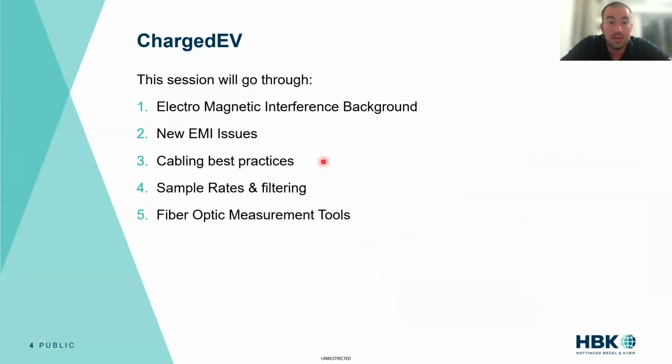So let's get into the interesting stuff. Quick agenda. We're going to go over EMI background, electromagnetic interference background. For those of you well versed in this, please be kind. It's not my area of expertise, but the measurement of it, I'm pretty savvy with. So please bear with me if this is a refresher, or share with your colleagues who might not know this as well. We have new EMI issues that are evolving with these high battery voltages, these wide band gap semiconductors, silicon carbide, gallium nitride, cabling best practices, sample rates, and filtering. Because a lot of times you're going to undersample or use the incorrect filters because you think you have noise, when actually you need to really reevaluate what you're doing. And then we're going to go over some fiber optic measurement tools that HBK is coming out with that should help with these problems.